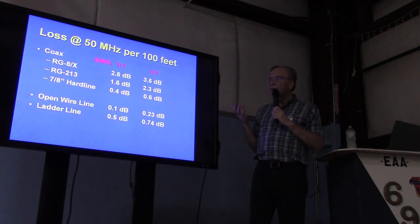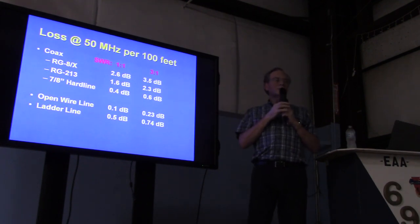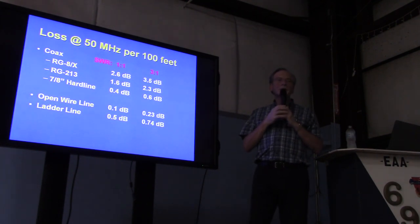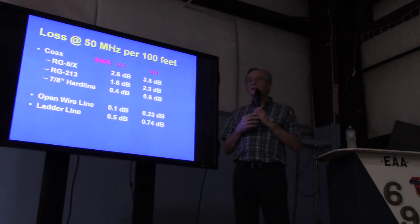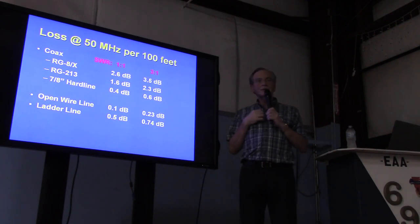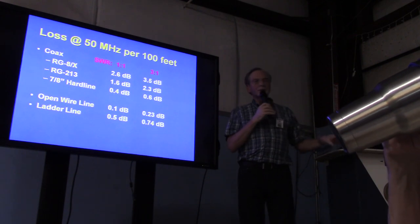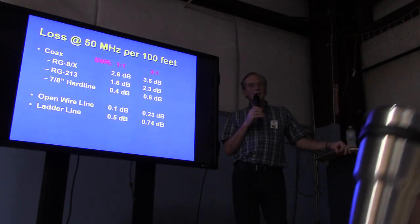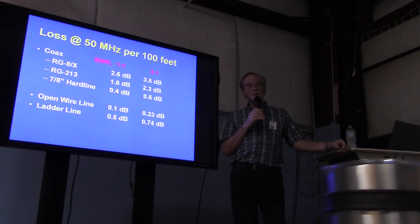So on 6 meters, if you have a little more than 100 feet of RG213, you've lost half the power on transmit and you've lost half the power on receive. And on 6 meters, sometimes we're listening in the noise for DX. So losing 3 dB, I can't tell you how many stations I've worked less than 3 dB above the noise level on 6 meters.